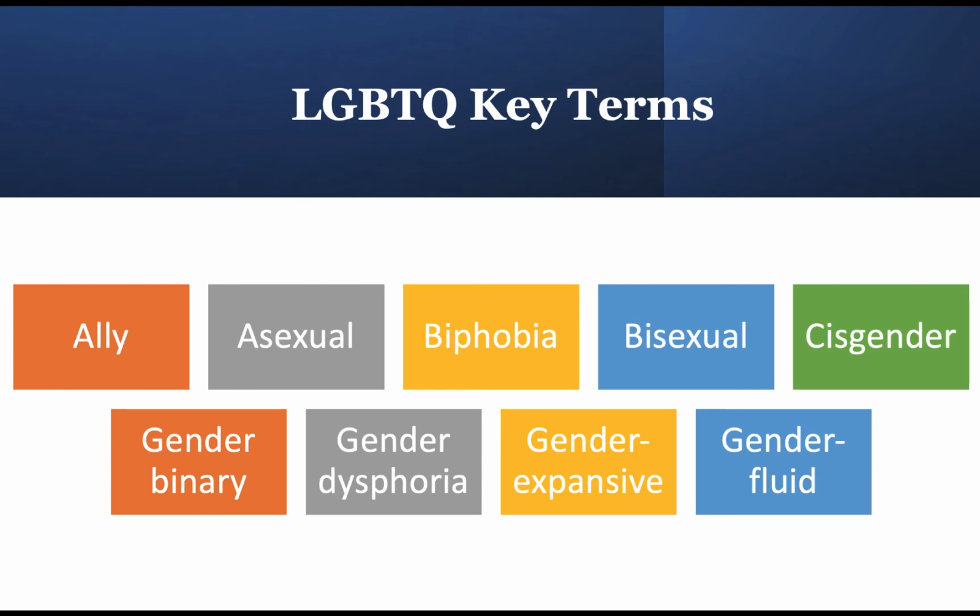Gender binary is a system in which gender is constructed into 2 strict categories, only male or female. There's nothing in between. There's nothing fluid. It is what it is. Gender dysphoria is a clinically significant distress caused when a person's assigned birth gender is not the same as the one they identify with. Gender expansive is a person with a wider, more flexible range of gender identity and/or expression than typically associated with the binary gender system.